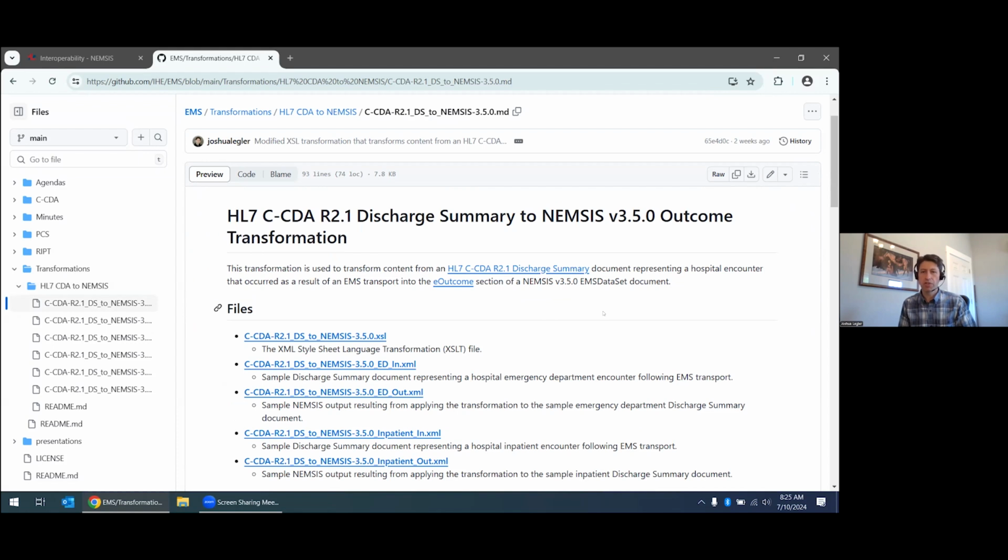and the initial version of it was built to transform a discharge summary that represented a hospital inpatient visit and get the data out of that discharge summary that would fill the e-outcome section of a NEMSIS report. So we would understand their disposition, some timestamps, procedures that were done, and diagnoses that the patient had from their hospital inpatient stay.